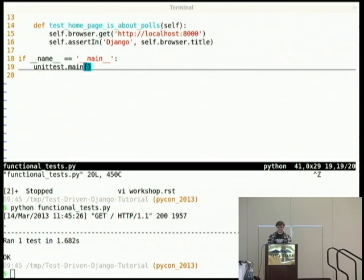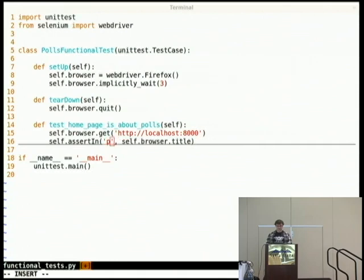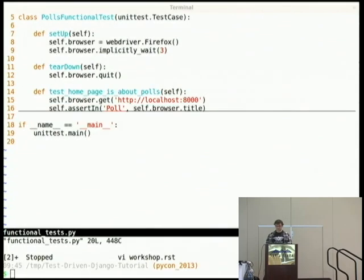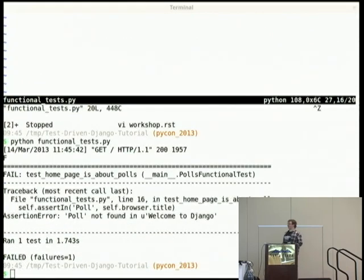Hooray! Okay, it shouldn't be okay yet. All right, so that was me passing again with Django in the browser.title. If I now change this to a poll, that should now fail. So this is the error that you should be seeing if it's all typed in okay. Who's got that? You guys are all way ahead of me. That's amazing. Who's not got that? All right, there are some questions over here.